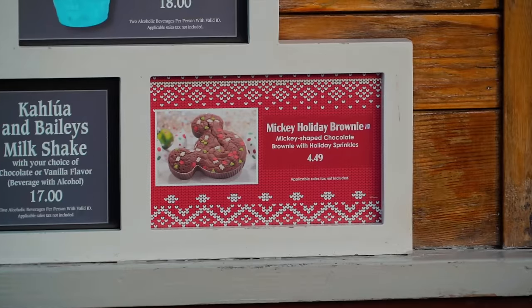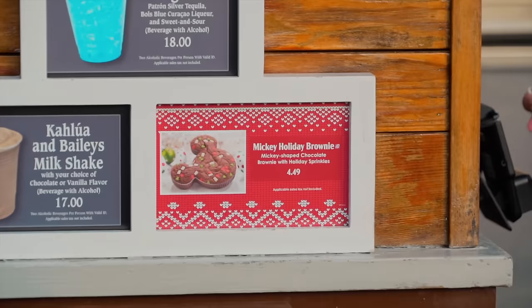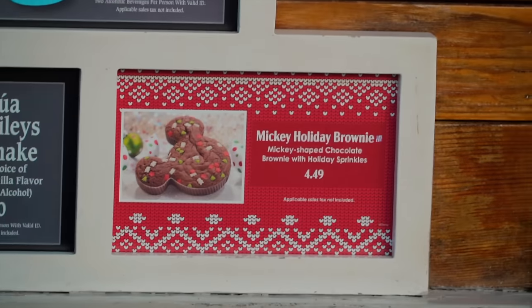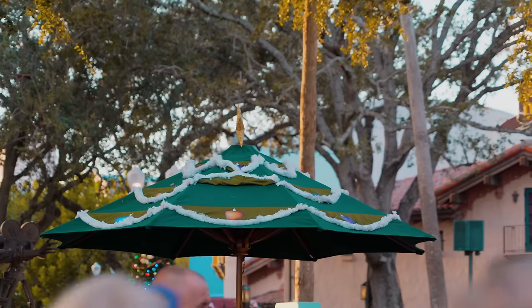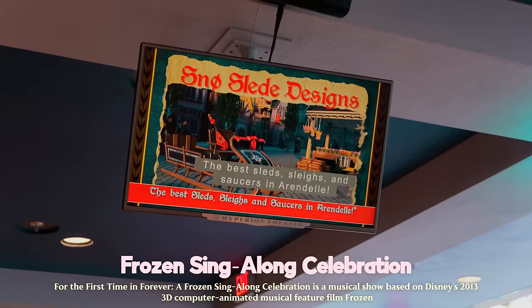We're just about to get a snack. Well, it is closed today at the Dockside Diner. They have a Mickey's Holiday Brownie, but looks like we're out of luck. It's only $4.49 too. I've just noticed as well that the umbrellas are even decorated, look, with some snow and a little star on top and some baubles. They're all dotted around like that.